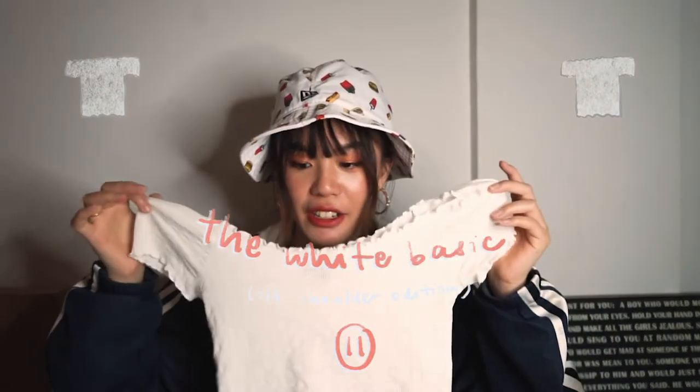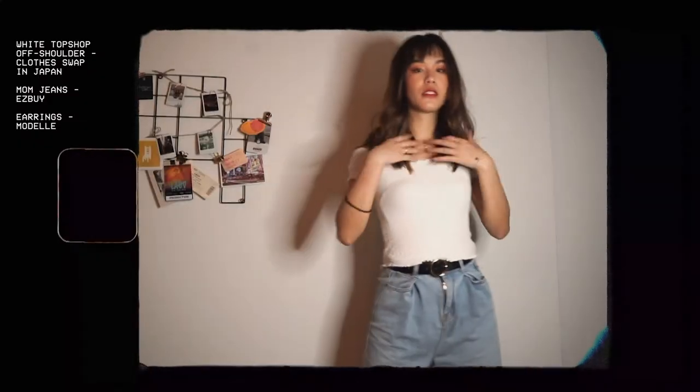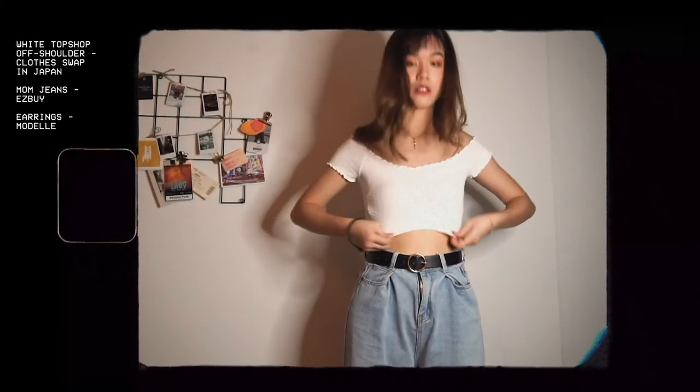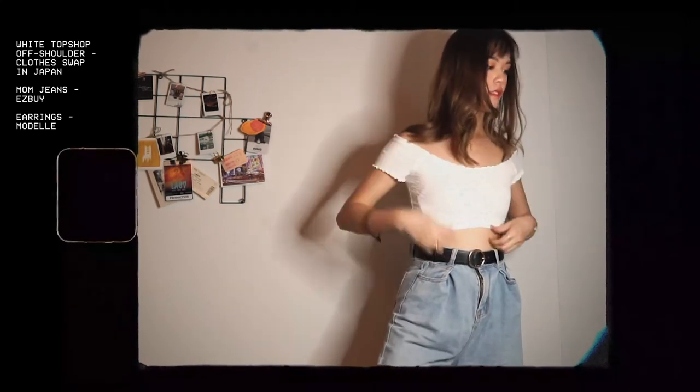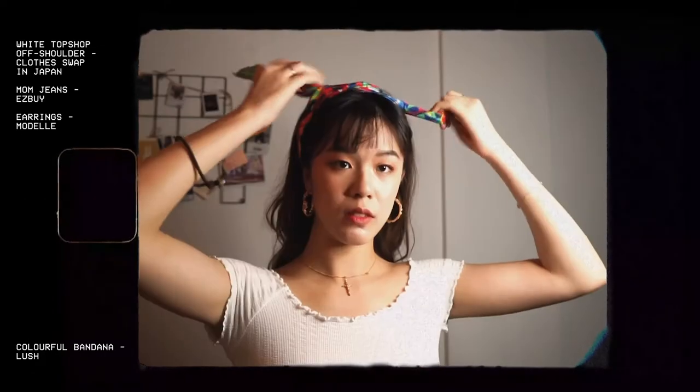So yeah, if you are into white basics but want to show a little bit more skin, here's an off-shoulder top from Topshop. Also thrifted when my colleagues in Japan were doing a clothing swap. I paired this with the same mom jeans and tucked it in a little bit under my bra. It was a really awkward length where I can't really tuck it underneath, so I thought I'd just make it a little bit neater.